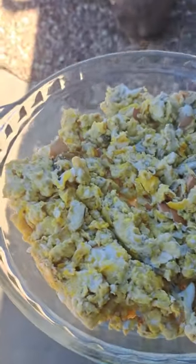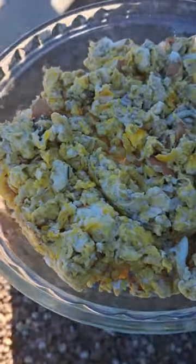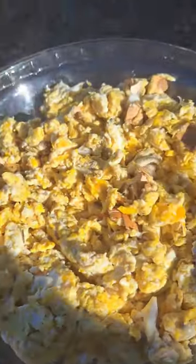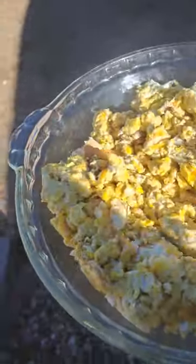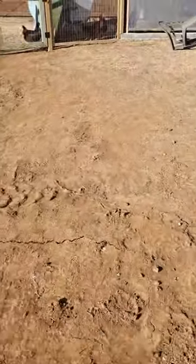Just made some scrambled eggs with some leftover beef broth gravy from last night's dinner. Has a little bit of meat in it too, lots of fat. So we're gonna give it to the chickens. It's like 10 degrees out in Oklahoma and they're doing great.